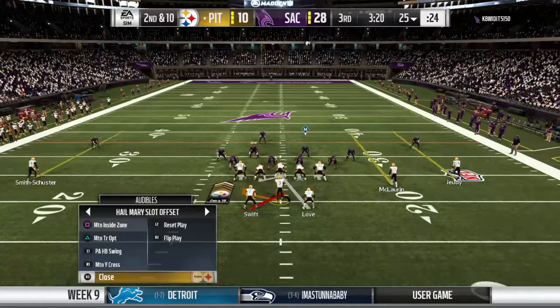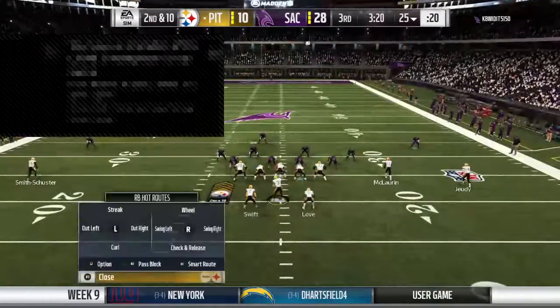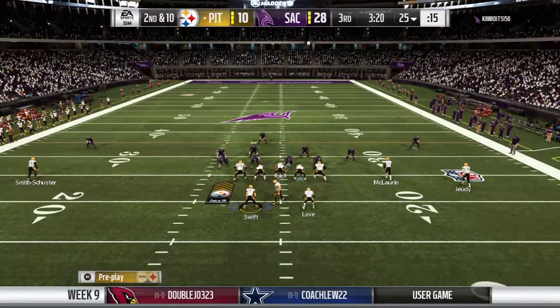All right, now, lucky 56. Detroit! Detroit!